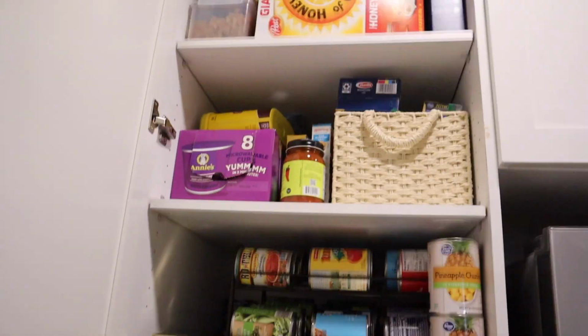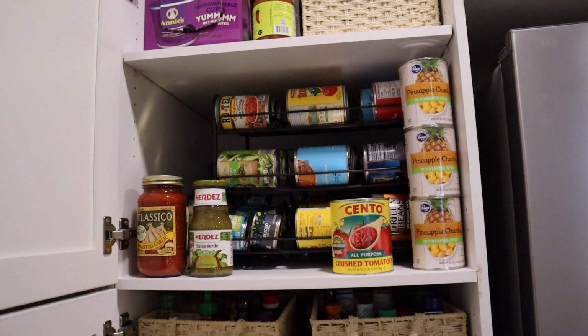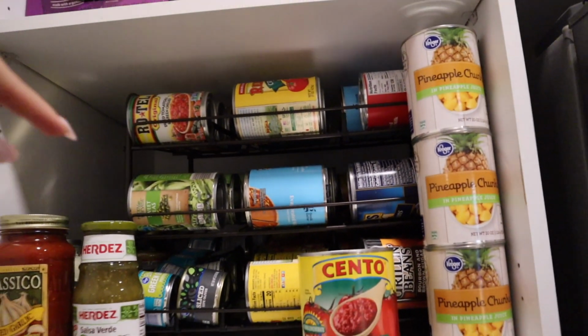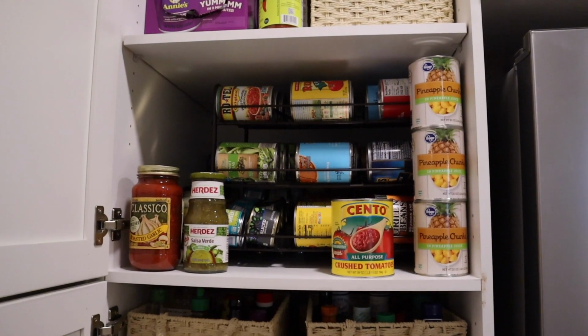In the pantry, I'm going to show you guys. It's looking pretty decent right now. All of that we don't touch often. This is the canned goods. I've added a bunch in here. I've just kind of restocked the shelves. And then the pineapple and the crushed tomatoes, that's for some of my recipes, are sitting out front.